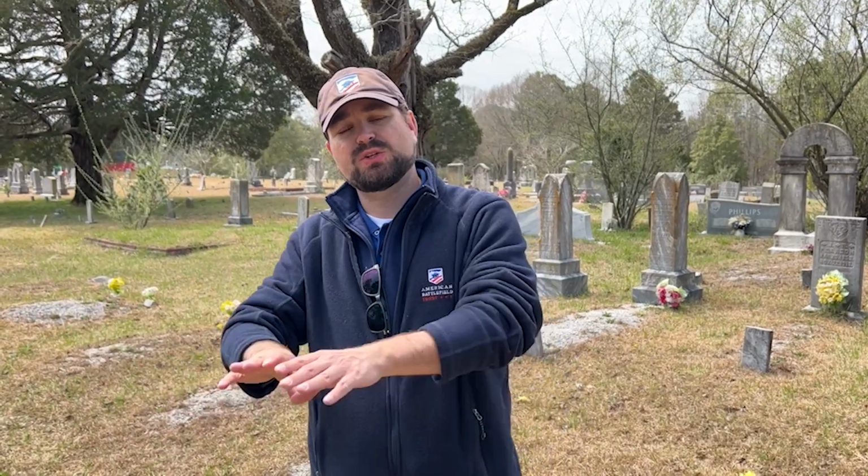Look at the Overland campaign. Grant goes around Lee's right, Lee's right, Lee's right. So what we see are these men constantly trying to maneuver when possible.